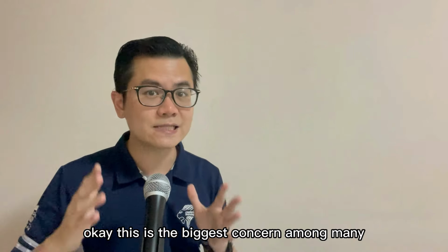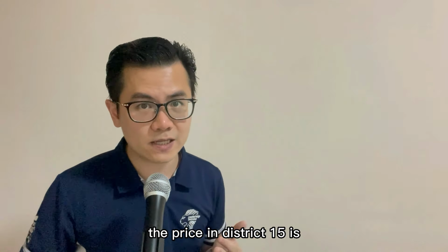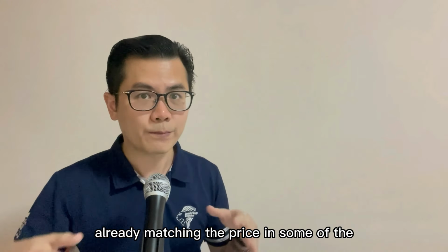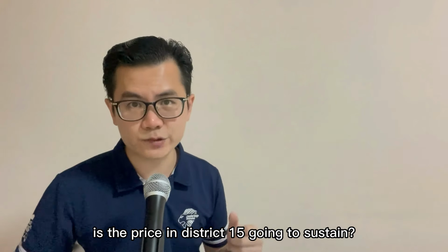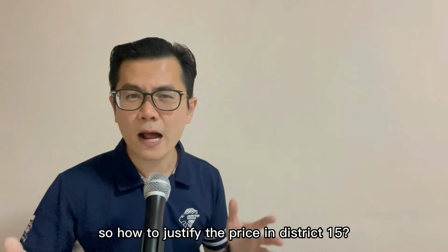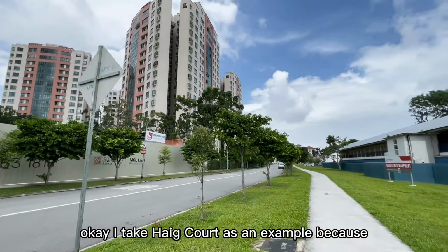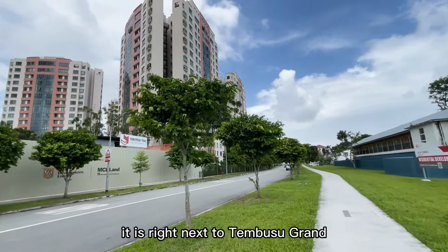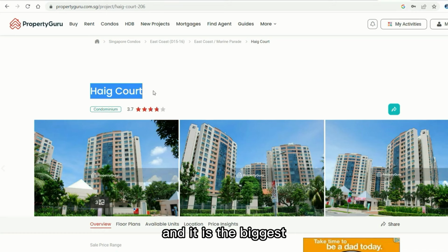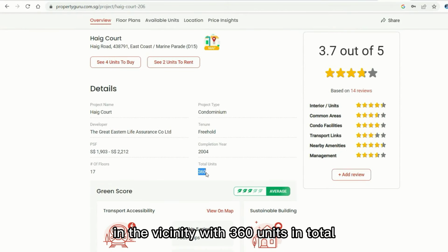Okay, this is the biggest concern among many buyers, which is the price in District 15 is already matching the price in some of the core central regions. Is the price in District 15 going to sustain? So how to justify the price in District 15? Okay, I take Head Court as an example because it is right next to Tembusu Grand and it is the biggest existing condo in the vicinity with 360 units in total.